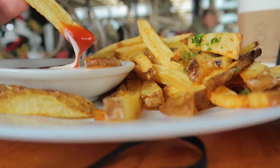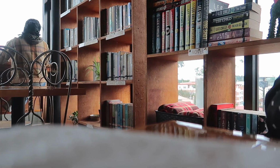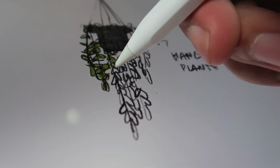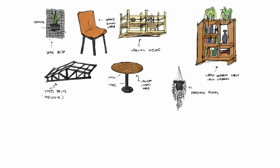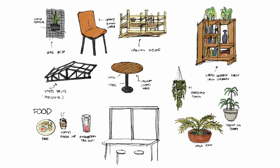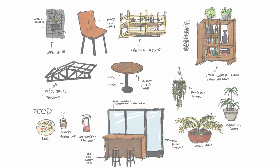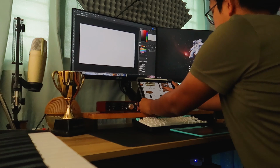That's what she said. But I really like the exposed steel truss from the ceiling, as well as the hanging plants and other rustic decors. I won't forget about the wooden bookshelves, the bar table and stools, and the window casing in black, which are good for the color scheme I'm thinking of. Feeling full, I went straight home and then started to do the drawing.